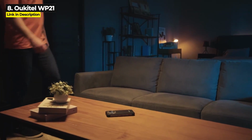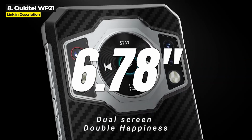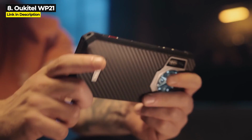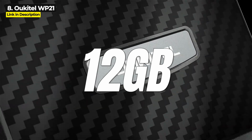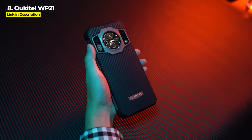Coming in at number 8 is the Oukitel WP21. This has got a large 6.78 inch display at 396 ppi, and it's also got the highest resolution of 2460 by 1080. It's got dual screens, 12 GB of RAM, and even dual speakers. On the downside, it is only 810G.